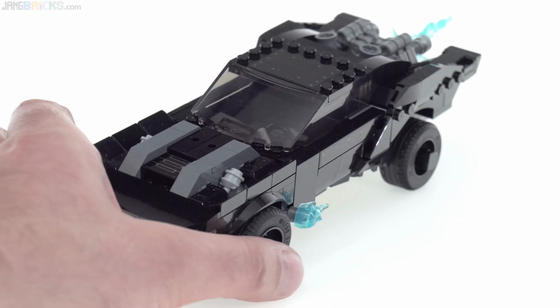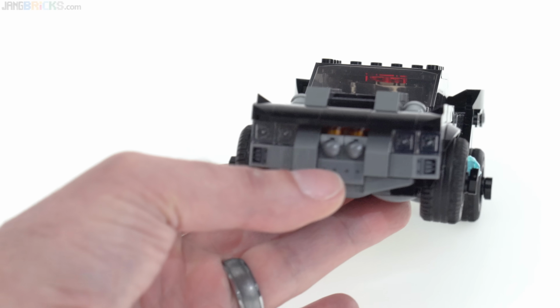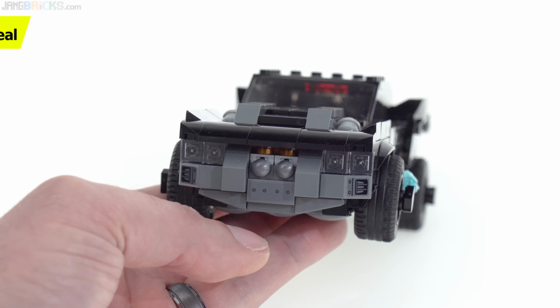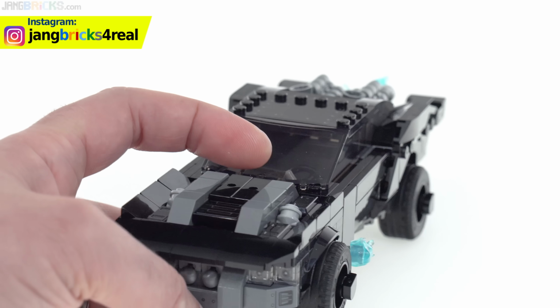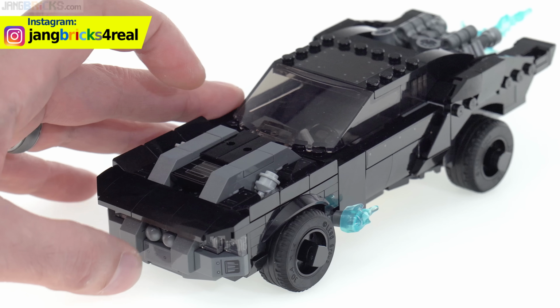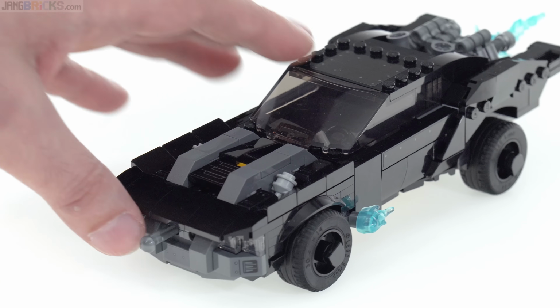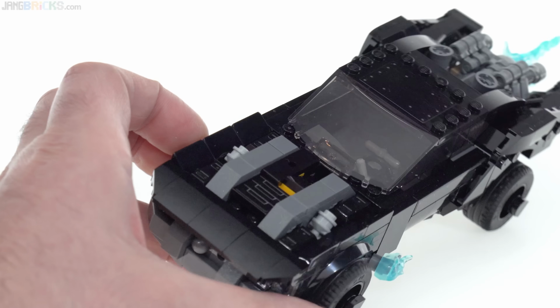This has a lot of nice details, and it hides away its functionality with the built-in, let's see if I can get this to focus here. Yeah, with the built-in spring-loaded shooters, you can see they use the silver-colored bolts for those. And then these are the actuators here on top. These tiles were first used for Unikitty, and you can fire there. Fire there. That one is now gone, but I'll put this one back in. Once you fire, it leaves a little bit of yellow behind.